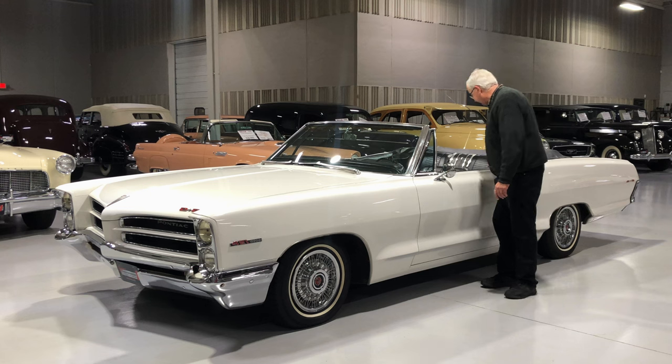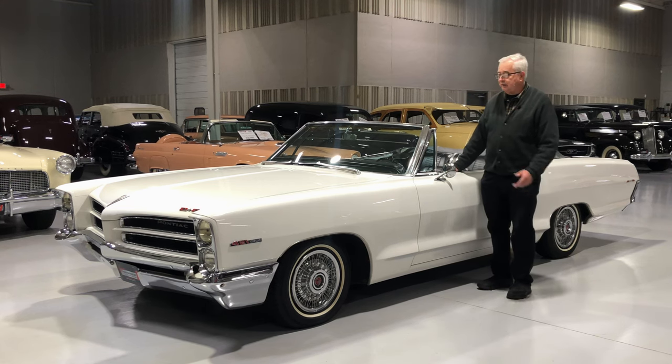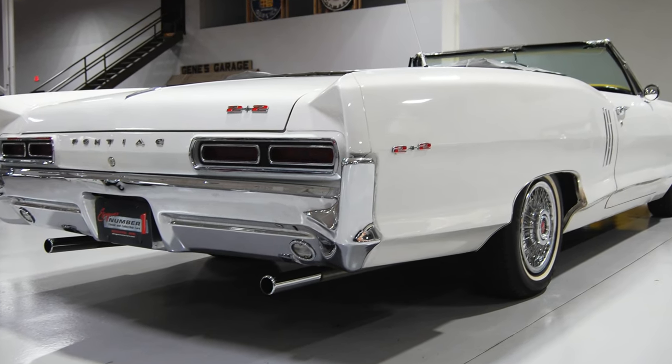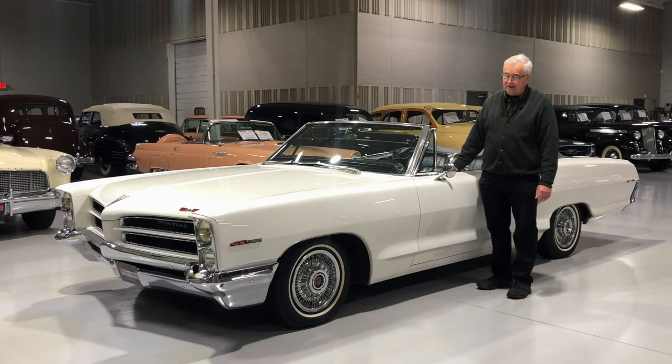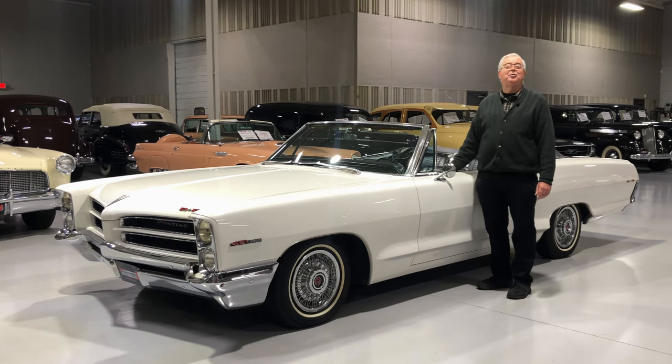A nice thing, it's got the seat belts, front and rear, of course, 1966. You also have the power brakes. The 2+2 was kind of a standalone model in this particular year, 1966. So it was a standalone, and it was really special.